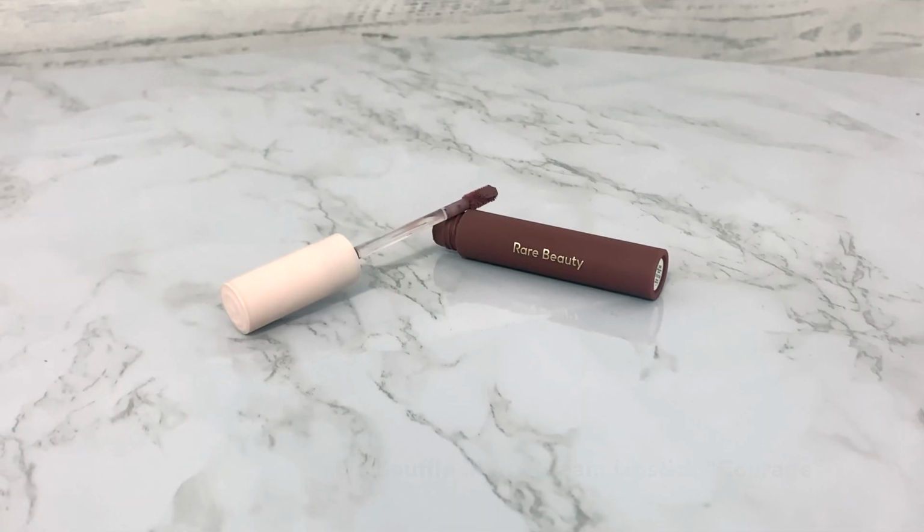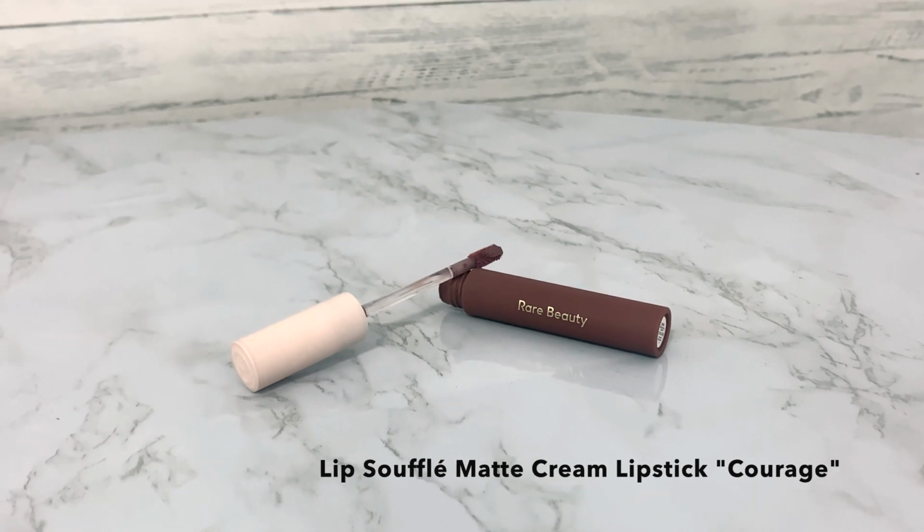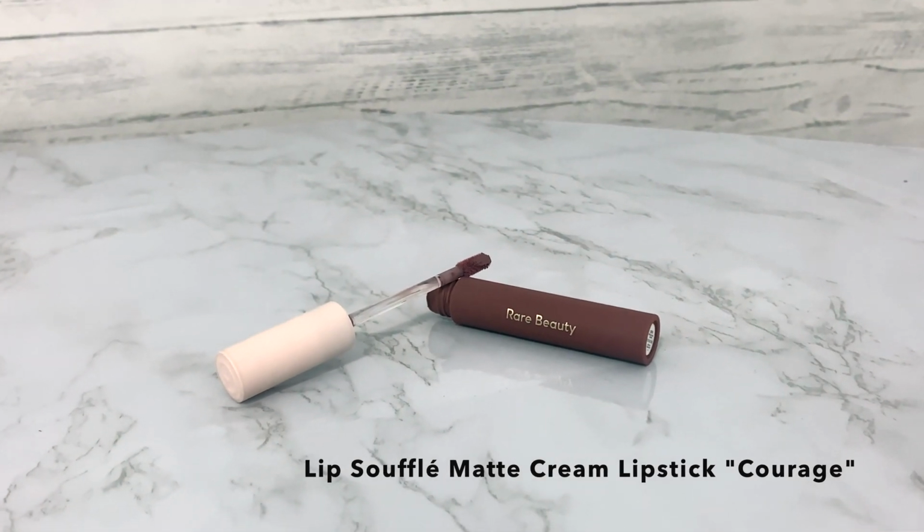Okay, next I have a lip product that I want to share with you guys. It's from a fairly newer brand. It's Rare Beauty by Selena Gomez. I think it came out earlier this year, if I'm not mistaken. And the product that I'm talking about, of course, it's her Matte Lip Souffle Lipstick. I think that's what it's called. It has a really long name, so I don't remember. But it's definitely a matte product.